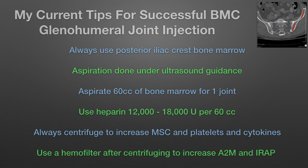And that is the final point that I would make. We use our hemofilter after centrifuging because we do have good data suggesting that A2M and IRAP do play a role in human biology and in synovial joint biology.